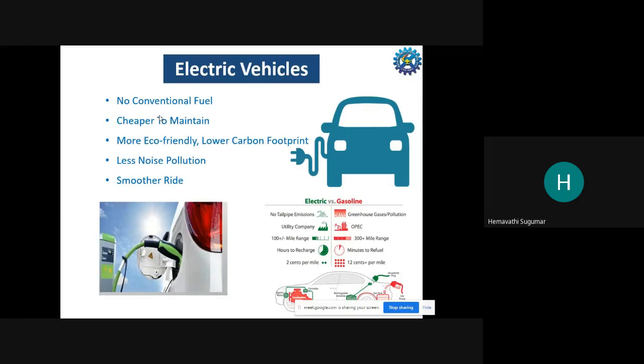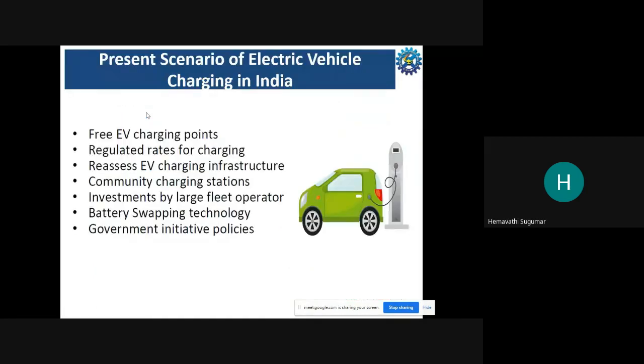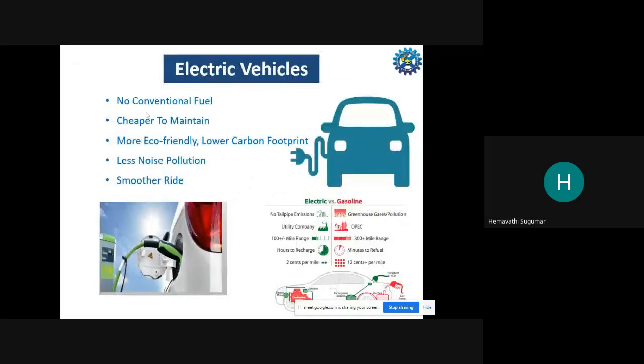electric vehicles. The first point, we already saw, there is no need of conventional fuel. Conventional fuel means gasoline, petrol, diesel. These are all not required. And next, it's cheaper to maintain, more eco-friendly, and has a lower carbon footprint, due to very little noise pollution. So that is a lower carbon footprint, and it's a smoother ride.